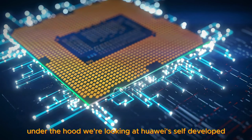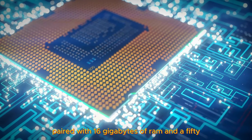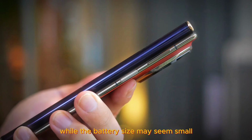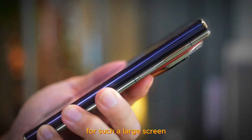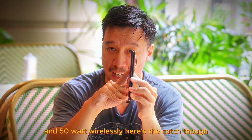Under the hood, we're looking at Huawei's self-developed Kirin 9010 chip, paired with 16 gigabytes of RAM and a 5600 mAh battery. While the battery size may seem small for such a large screen, it does support fast charging at 66-watt wired and 50-watt wirelessly.